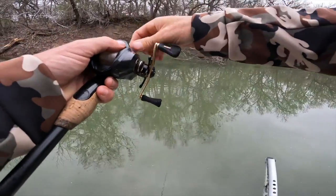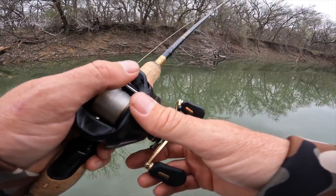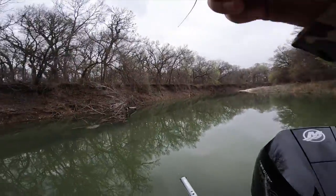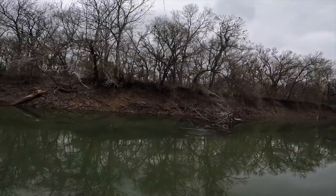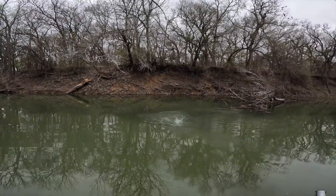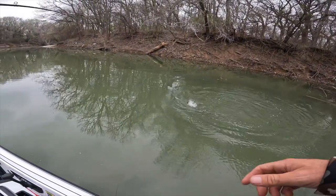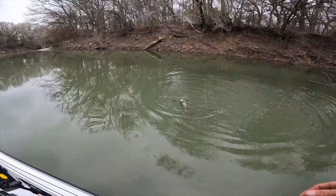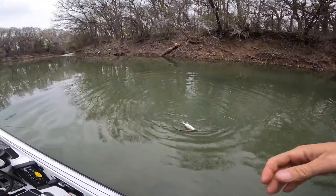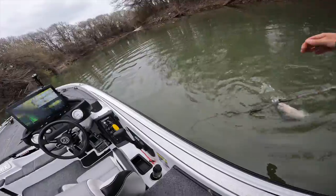Okay, there you go. Behind the limb. Again, not great for the hook sets, but that fish is gonna eat it. I'm gonna bring the limb with me. That fish should come off with the limb. I'm literally working the hook out of the mouth right now. Come on.